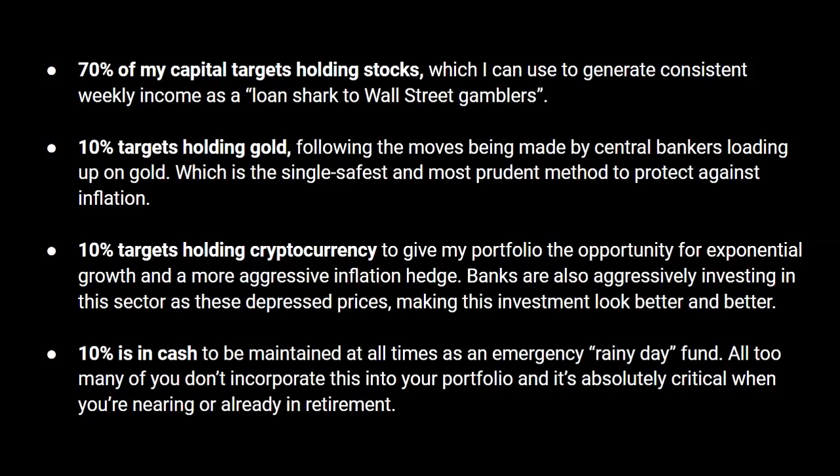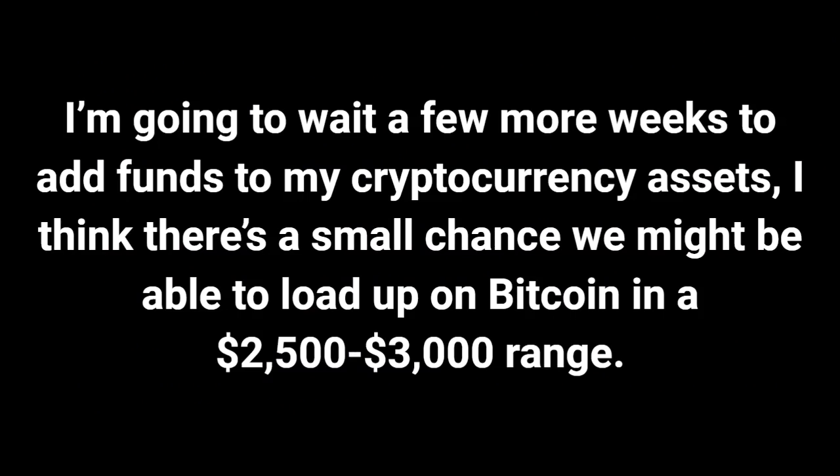10% targets holding cryptocurrency to give my portfolio the opportunity for exponential growth and a more aggressive inflation hedge. Banks are also aggressively investing heavily in this sector at these depressed prices, making this investment look better and better. 10% is in cash to be maintained at all times as an emergency rainy day fund. All too many of you don't incorporate this into your portfolio, and it's absolutely critical when you're nearing or already in retirement.